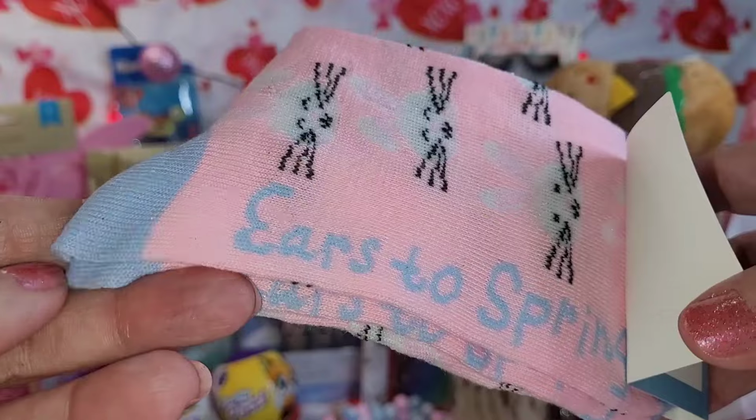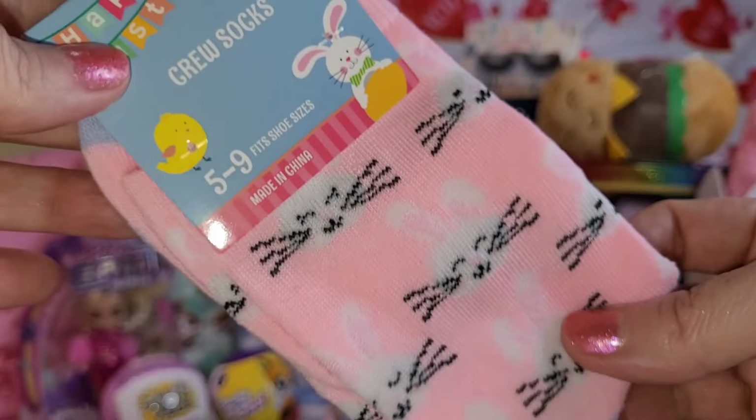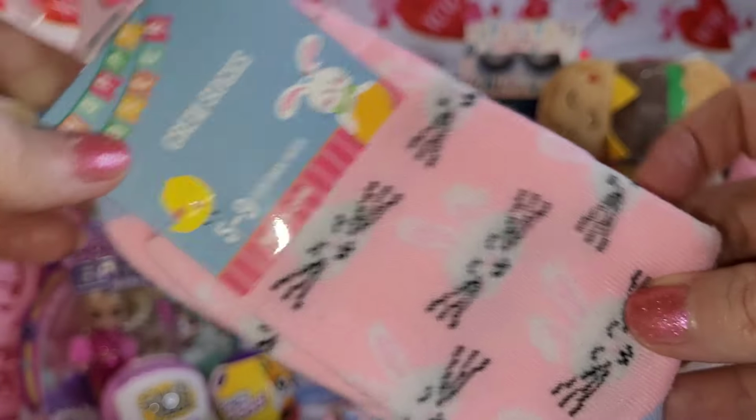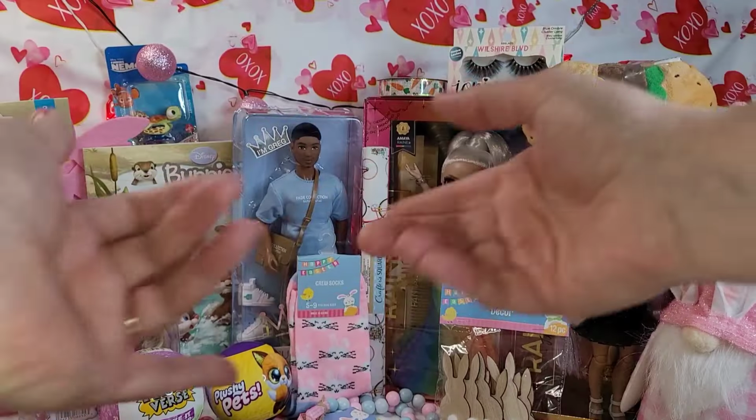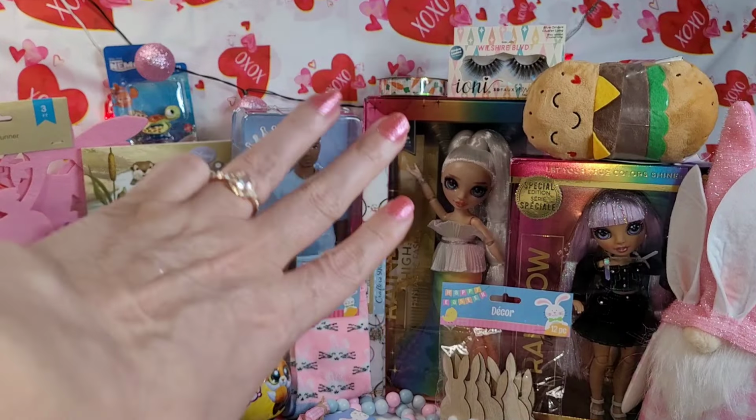I never turned it over and looked at it. I saw the little blue here on the heel part and on the toe part, but I didn't see that on the back. But anyway, that's what I'm gonna use this for. I'm gonna make something dolly related out of these cute socks. So we'll just see what I come up with. Well, y'all, that's all for my three-store haul that I did from Meijer, Dollar Tree, and Target.